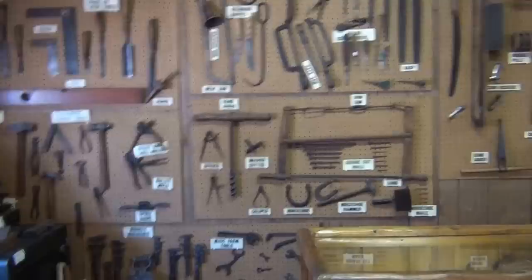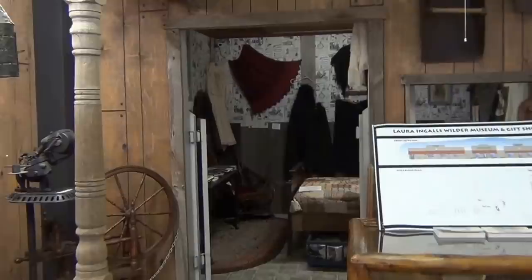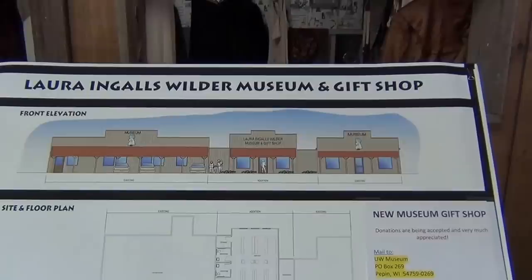Okay, this is the building next door to the museum that I was just in, and this is another part of, I guess, the Laura Ingalls Wilder Museum. So we started out in the museum on the left. We're now in the museum on the right. And the one in the middle is still under construction.